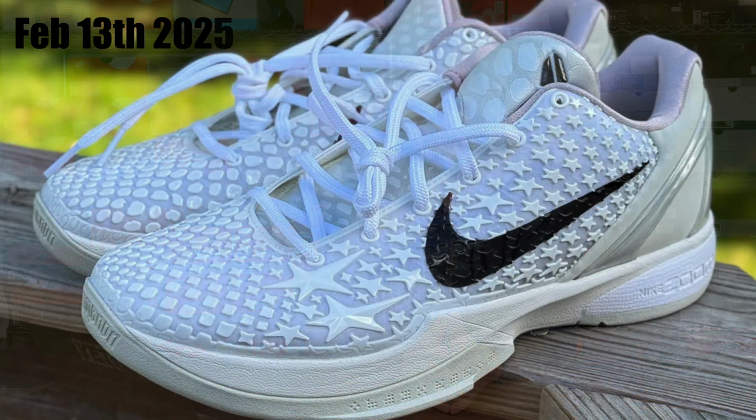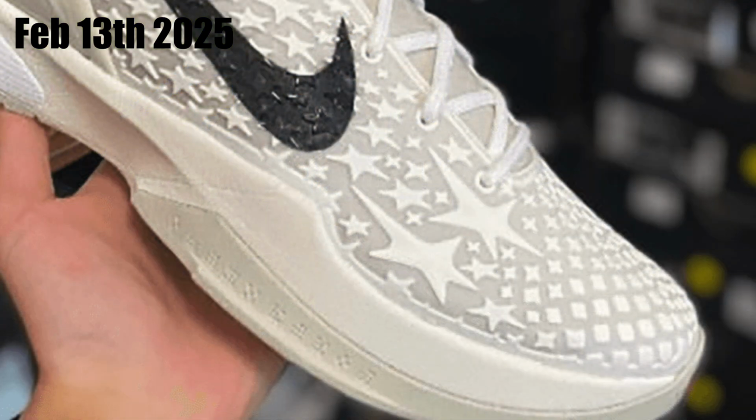Now the next colorway that's coming up is February 13th, and it is the All-Star 2.0 Nike Kobe 6 Protro. Now this is a very nice colorway. It's pretty subtle, with the white or off-white colorway and the black swoosh. But one thing I really like about this colorway is they replaced the snake scales with stars for the All-Star weekend. So it's a gorgeous shoe. I'm supposed to be in San Francisco for All-Star weekend. I'll definitely try picking these up, but I'm sure they're going to be next to impossible to get your hands on. So again, probably another disappointing release, but something that I'm definitely looking forward to at least trying to get here on February 13th.